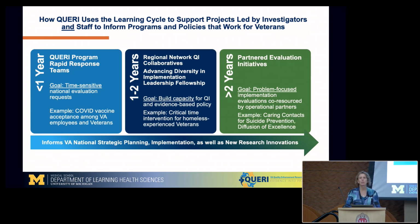So we have something called a rapid response team. One example of a rapid response team was led by Ronnie Elway. She designed a rapid study and evaluation on COVID vaccine acceptance among VA employees and veterans, and rapidly collected information about attitudes and perspectives about the COVID vaccine as it was being rolled out in late 2020.